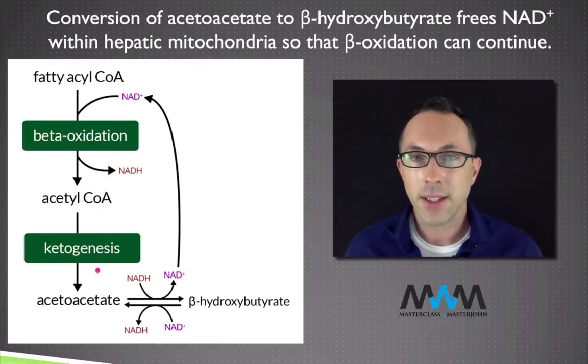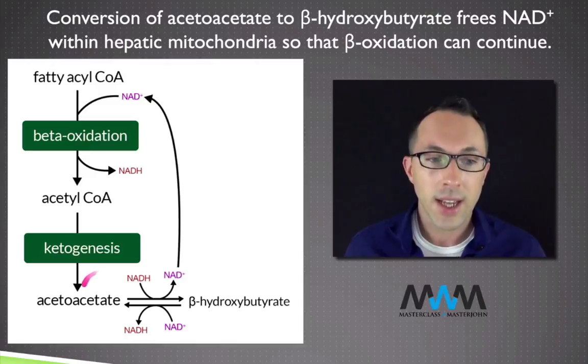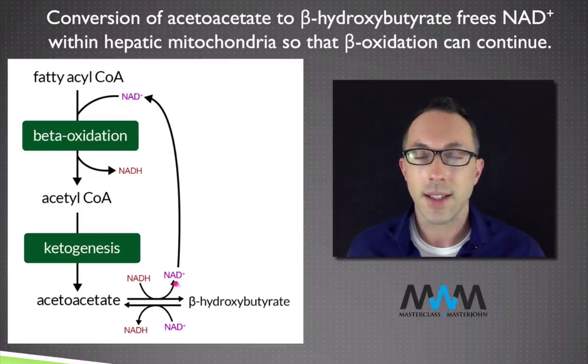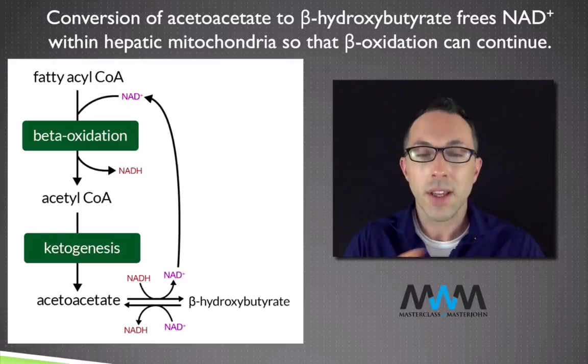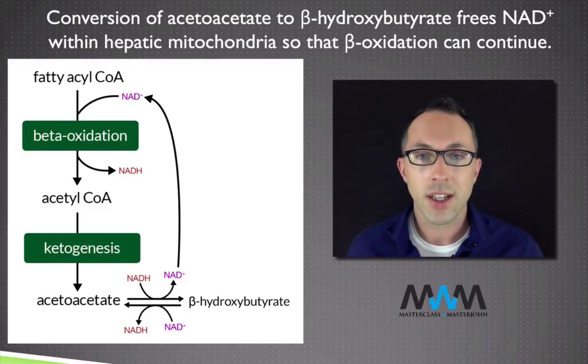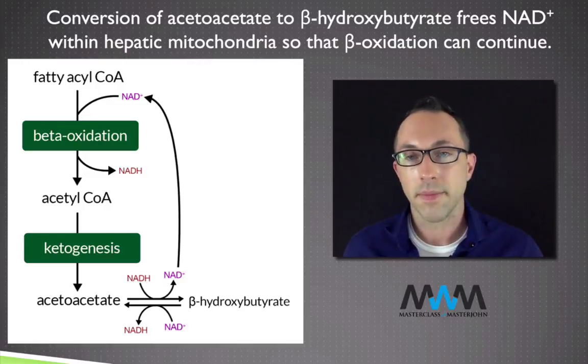So while simply making acetoacetate frees up the CoA to assist in beta-oxidation, taking the acetoacetate and converting it into beta-hydroxybutyrate frees up the NAD+ that's needed for beta-oxidation to continue. Together, these two aspects of ketogenesis allow beta-oxidation to continue at a very high rate in the liver.